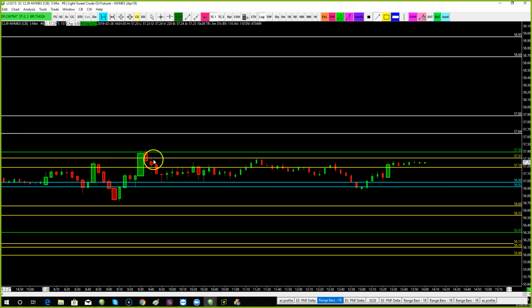This is a yellow zone. They're important. I expect support, resistance in those locations, right? I kind of looked at it and thought, well, what would it look like if we get a roll to the downside? So we pushed, right? And we went through this long consolidation through here, which often, but not always, leads to a roll to the downside, right?